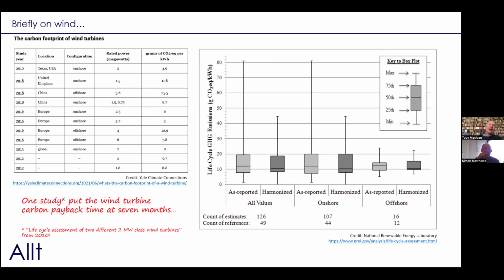Very briefly on wind, unlike photovoltaics, wind turbines are normally guaranteed to provide a very quick carbon payback period. These are a few studies. Some figures are quite old, from 2012 or so, likely to be improved. But those kind of 5-10 grams of carbon dioxide per kilowatt hour are about as low as the grid will ever get. And payback periods of less than a year are about as low as you could ever hope for.